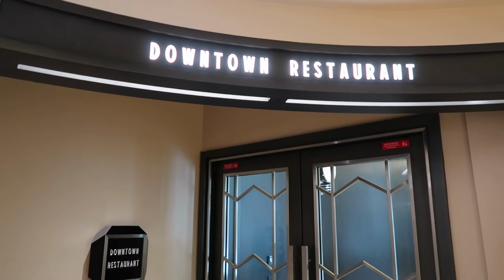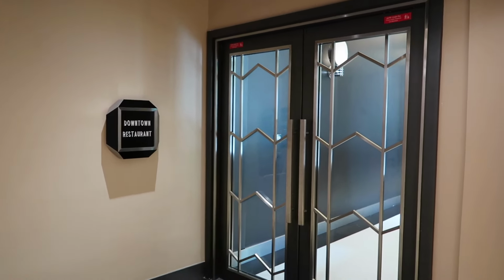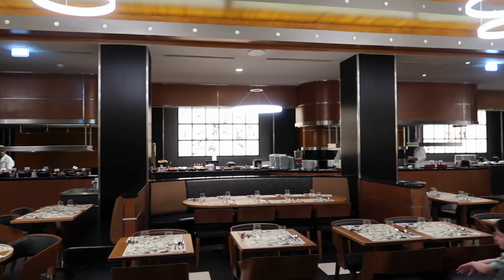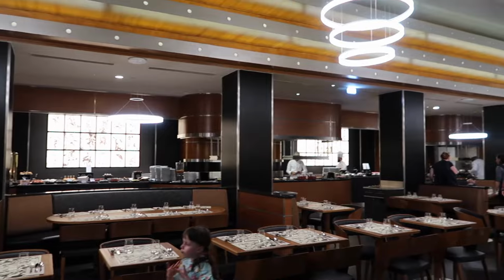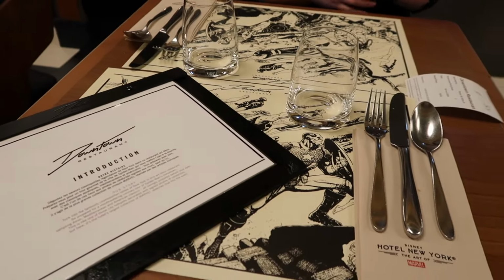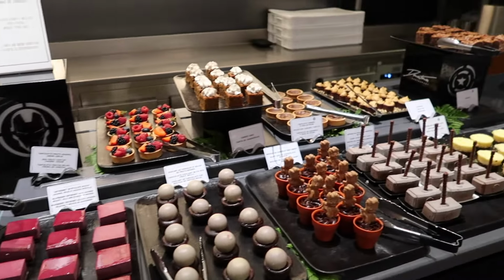Then we headed over to dinner at the Downtown Restaurant. This restaurant is themed to New York, but specifically in Marvel, so it is described in the Disneyland Paris app as: swing between the Chinese, American, and Italian cuisine stations like Spider-Man through the New York rooftops on this cosmopolitan culinary journey. So themed to New York in the sense of American food, Little Italy, and Chinatown.